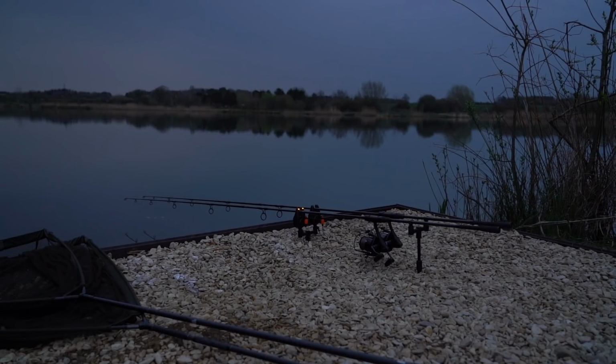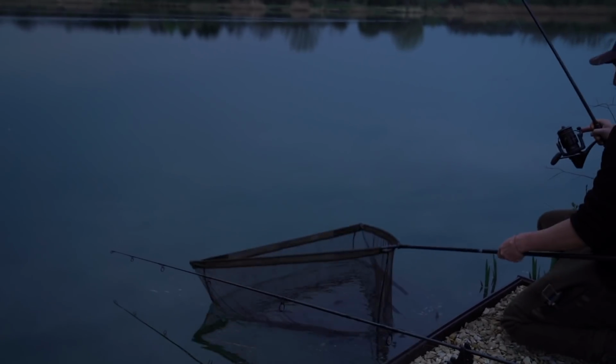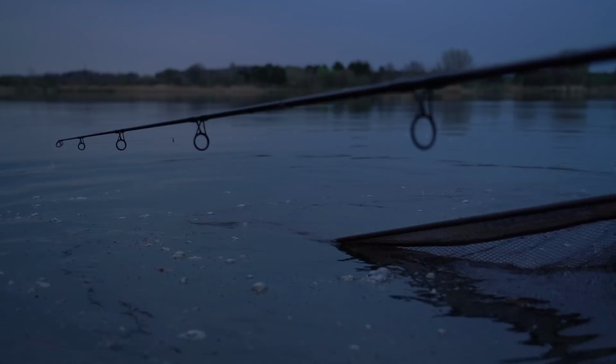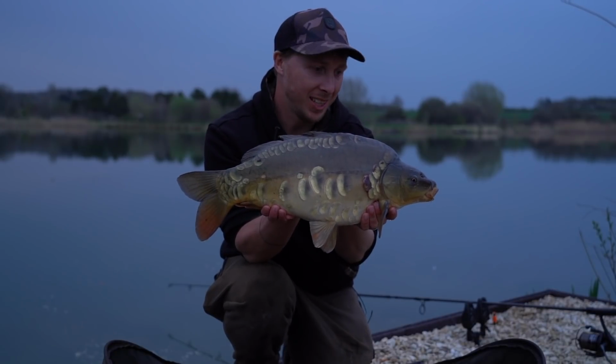I've got a bite. Yeah, cheers mate, bye. Come on. Here he comes. Oh, almost hit the post. He's in. And there is another absolute belter.